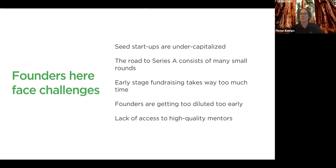Many of the seed startups were actually undercapitalized, didn't have enough money to actually build the business, hire the engineers, spend on marketing, etc. We also had a lot of founders that we met, and we were discussing Series A, and they've said, yeah, we raised an angel round, and then a syndicate angel, and then a pre-seed, and then a seed, and then a pre-A, and now we're talking to you.